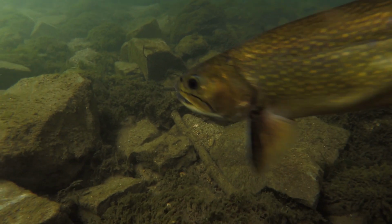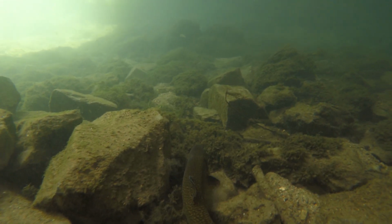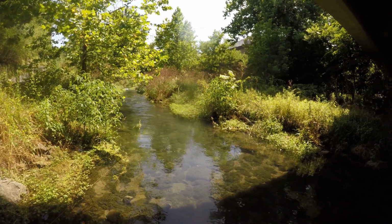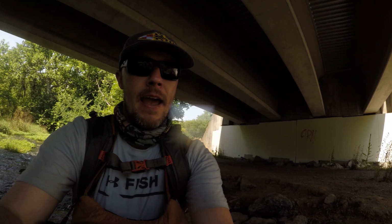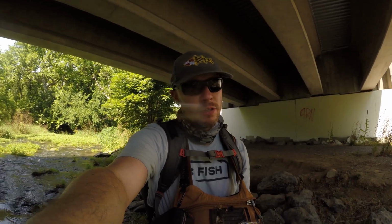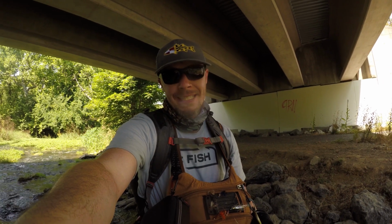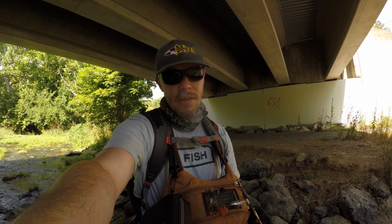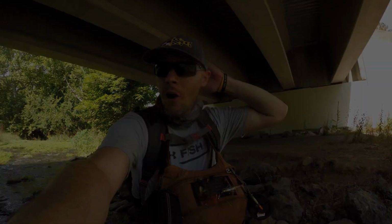Just stupid big. So this was the run that he came out of. He was tucked up in the weed bed or the cress bed, and it was literally my first area of dropping a line in. It was probably my second or third cast, and the hopper dropper just did damage on that very, very nice, very large brook trout. I mean, that is awesome.